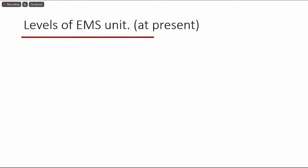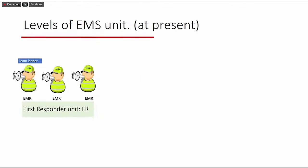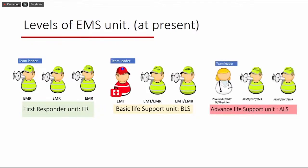The National Institute of Emergency Medicine sets the levels of the EMS unit. At present, we have 3 levels. First is the first responder, the second is the basic life support unit, and the last is the advanced life support unit. Almost all ambulances from hospitals are advanced life support units. The first responder is a volunteer in any area. In Thailand, we have more than 5,000 first responder units, and more than 1,000 advanced life support units.